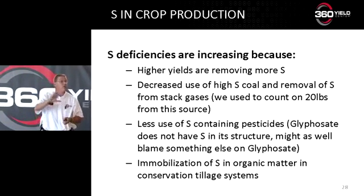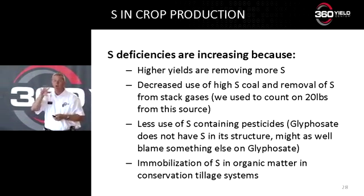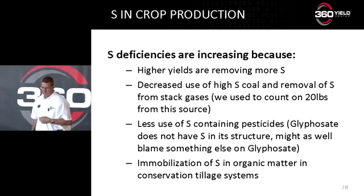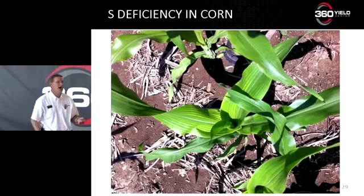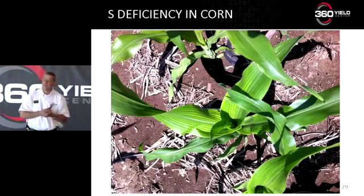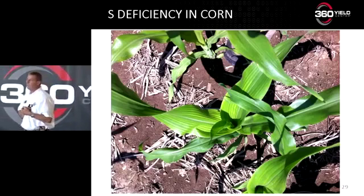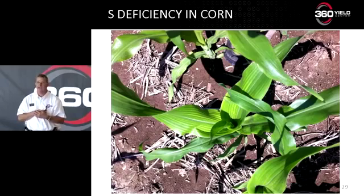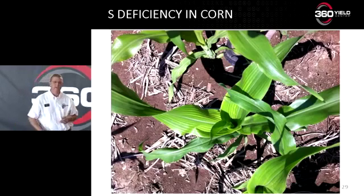And also, as we've moved towards more conservation tillage, we've immobilized sulfur in our systems, and I'll talk a little bit about that. This is the picture. I took this in Columbus, Indiana. This is a coarse textured soil. It's a sandier type soil, and it was cool this spring. And I saw lots of fields like this in Indiana, okay?